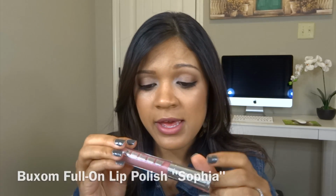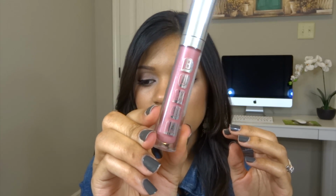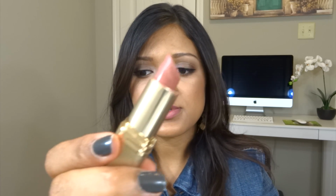My next favorite is another lip gloss by Buxom. This is the full-on lip polish in Sophia. And it's showing up really, really pink on camera, but it's actually a lot lighter in person. But I really, really like this. Just on its own or on top of the L'Oreal Color Riche in Ferris Nude. One of my favorites. I think I have it in my drawer right here. One of my favorite nudes.